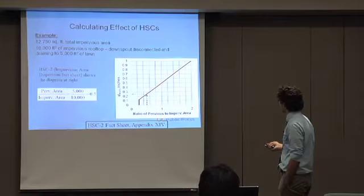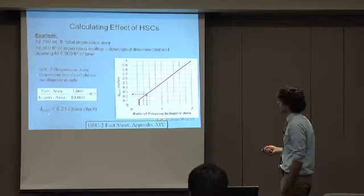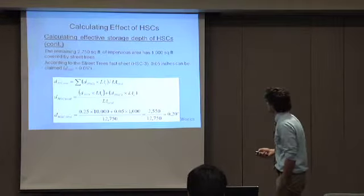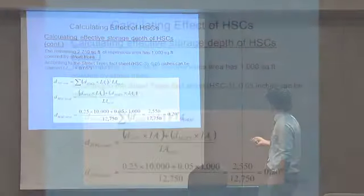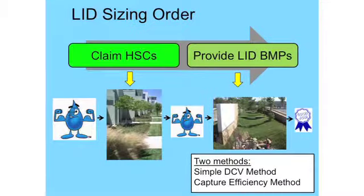So we start with 0.5, we read up on the chart, we read over, and what this has gained for us is a reduction in an effective hydrologic source control retention depth of 0.25. Now we'll area weight this with the rest of the chart. We say we've applied street trees for the remaining 2,750 square feet. We can use an area weighting approach to determine what an area weighted DHSC relates to. And so in this case, now we're down to 0.2 inches. So at a site scale for this drainage management area, we have an effective hydrologic source control depth of 0.2 inches.